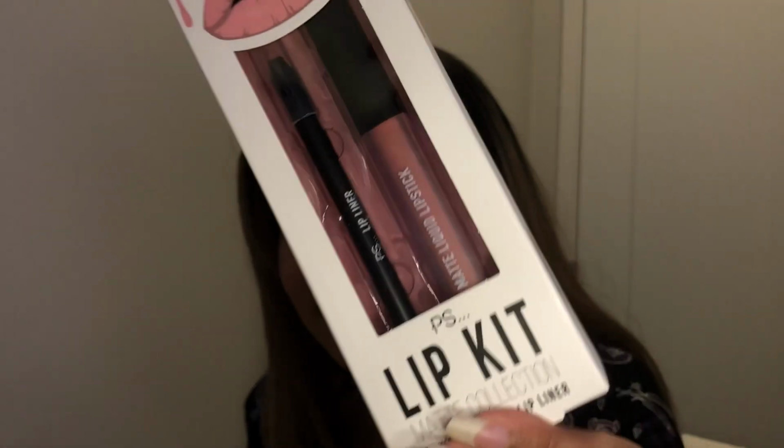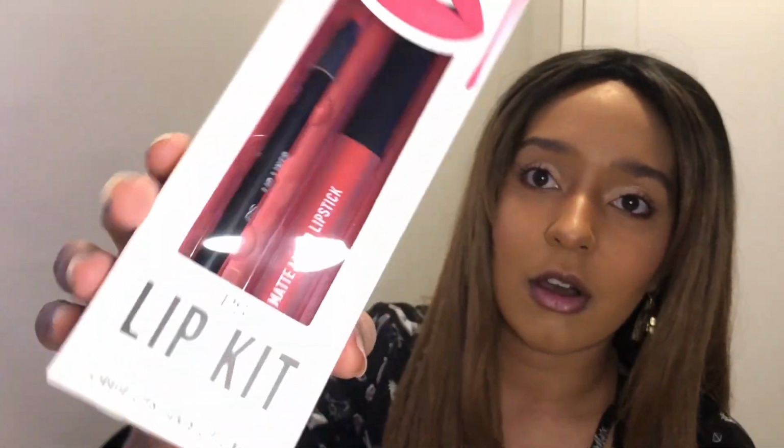Now, if you follow the basic girl trends, you'll know that the Kylie Jenner lip kits are pretty popular. Right before we went on our trip, I read online that these Primark or Penney's lip kits are real dupes of her lip kits. And do you know what? It cost €4 per kit. Oh no, I just ripped my box. It comes with a lip liner and a matte liquid lipstick.